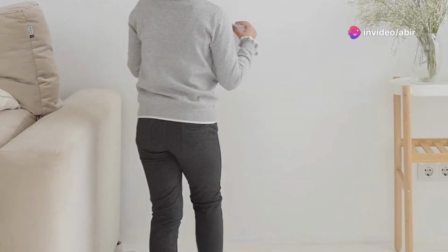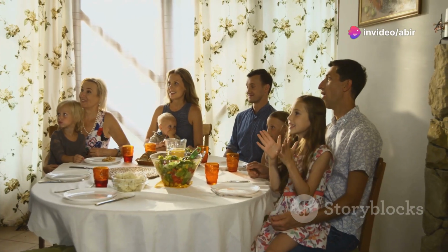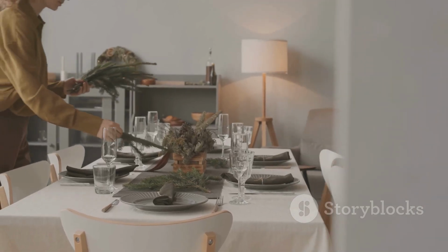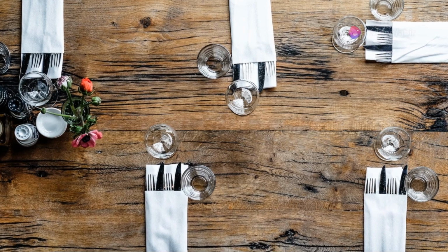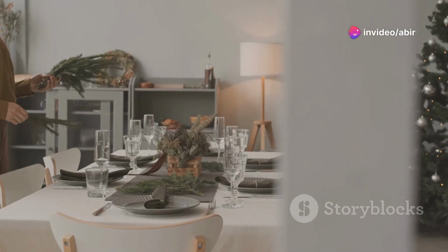Your home should reflect you. This is especially true for your dining spaces. The table is where we gather, share meals, and create memories, so let your table decor tell your story. Start by considering your personal style. Do you gravitate towards minimalist aesthetics, rustic charm, or vibrant colors? Let your preferences guide your choices.